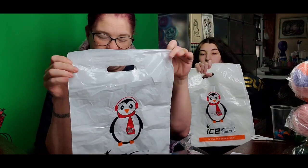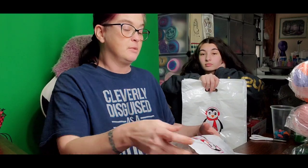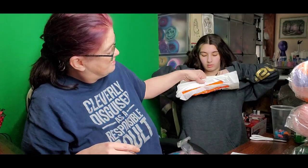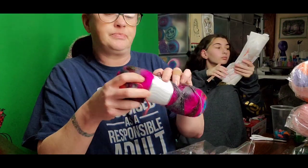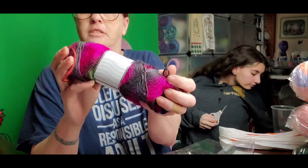The penguins. Well, now I know what I'm going to be putting in my giveaways. There's a lot of bags there. But this was the sale from the self-striping 100% acrylic.